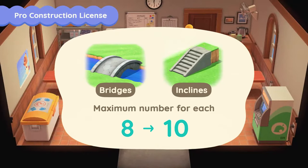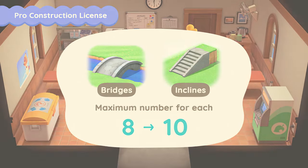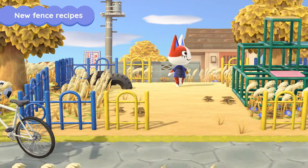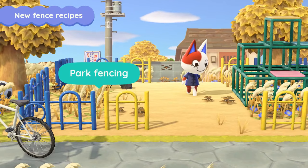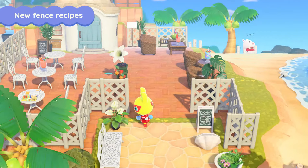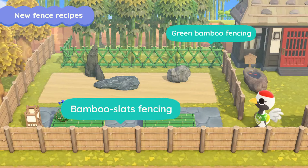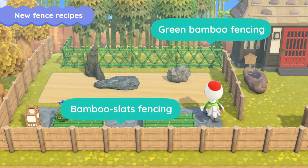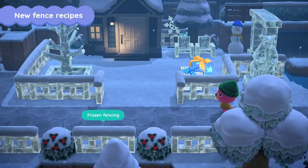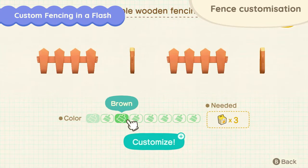The maximum number of bridges and inclines you can place on your island will increase to 10 each. Plus, 9 fence types, including park fencing, block fencing, and corrugated iron fencing will be added, letting you diversify your island even more. Some fencing can be customized too.